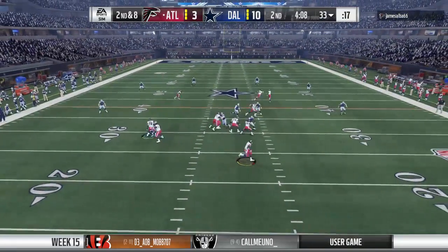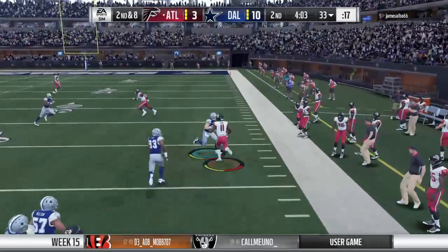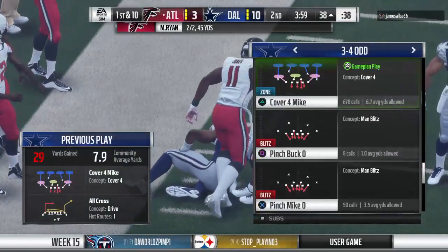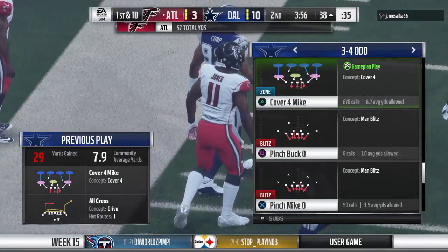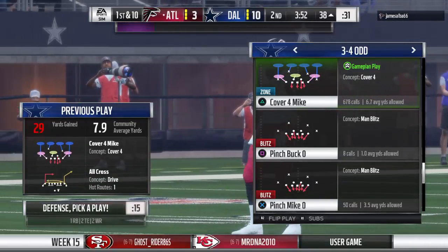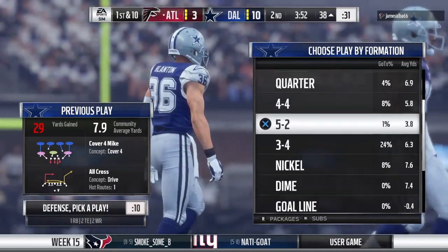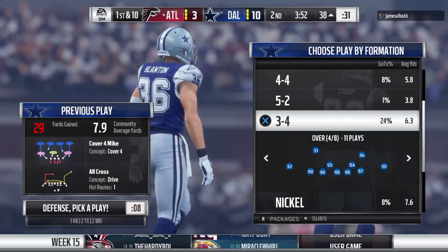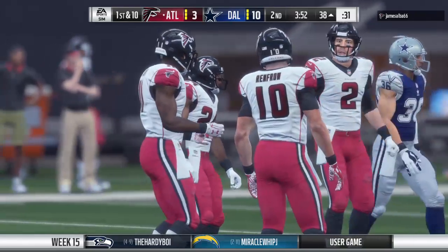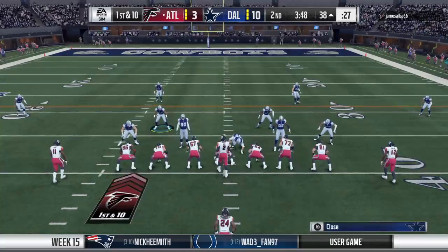Now Ryan on 2nd down. Escaping the pressure right. He completes it to Julio Jones. And he's taken down, but not before he gets this into enemy territory across the 40. He got 29 yards that time. Clock running, under 4 to play now as they come up on 1st and 10.